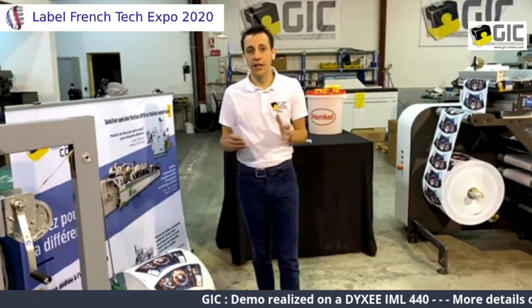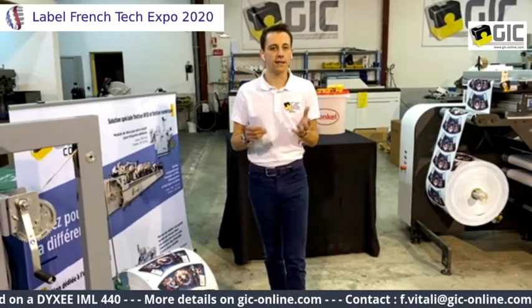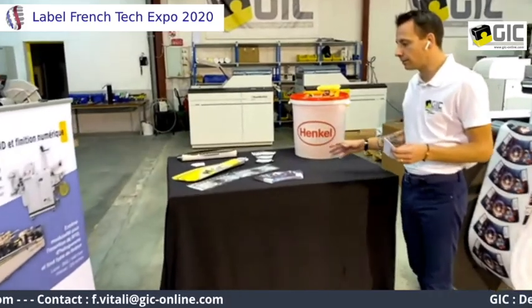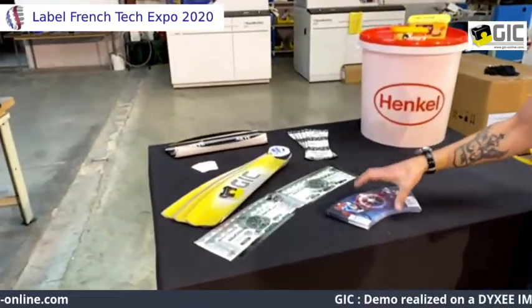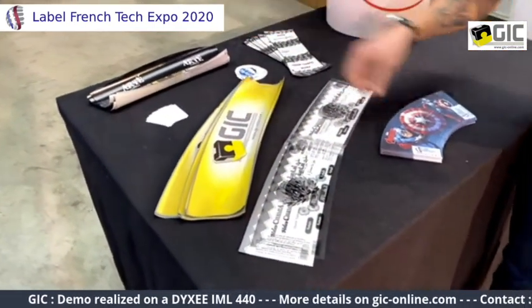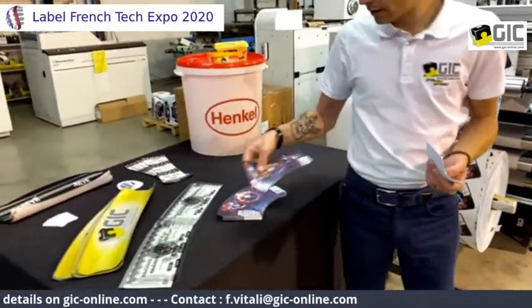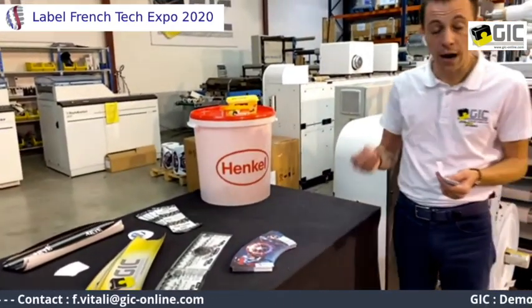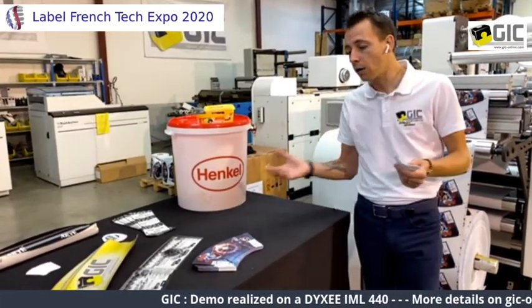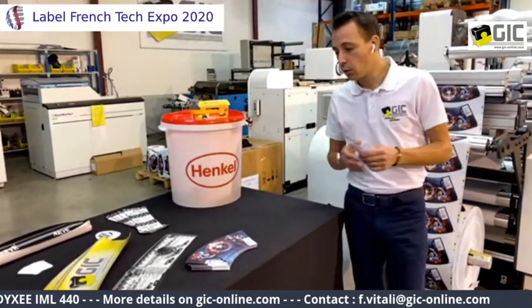I don't know if everybody knows IML, so I'll just explain a little bit what in-mold label is. You can come with me and see here on this table different sizes and shapes of labels, longer, smaller, with really different shapes, like the one we are printing and cutting today, the Avengers. The IML product is a dry label in BOPP, around 40 to 70 micron, or in polypro, cast series. IML, what is this exactly?